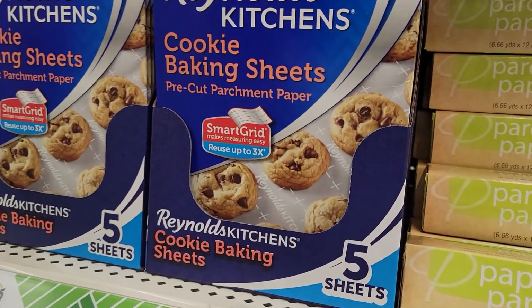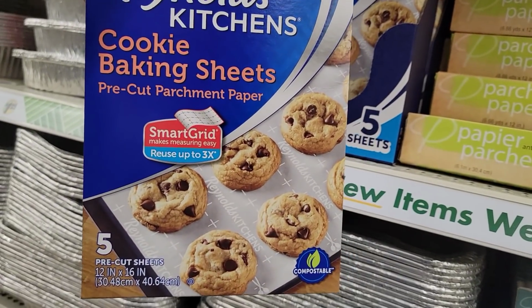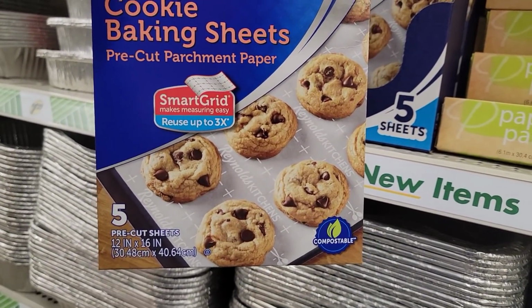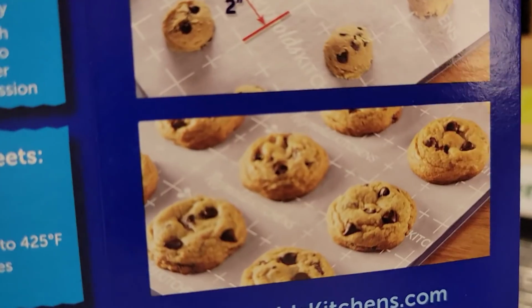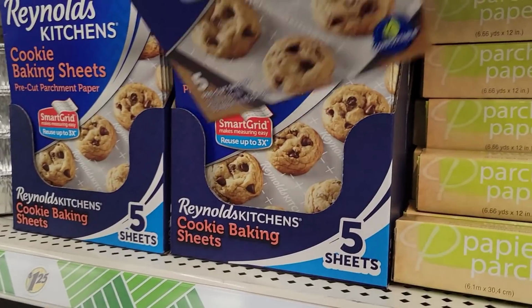Oh, look at this. Reynolds Kitchens Cookie Baking Sheets. You get 5 sheets per container, and it says you can use it up to 3 times. They are 12 by 15, I think it said. But I like how it has a little square so you know where to separate your cookies.